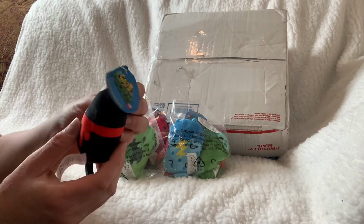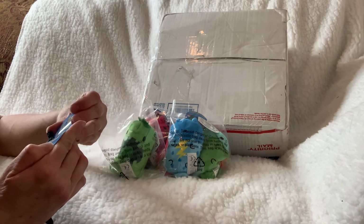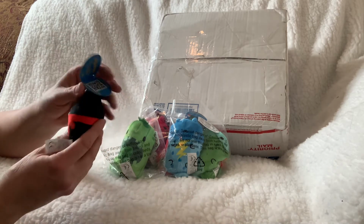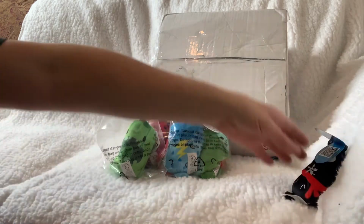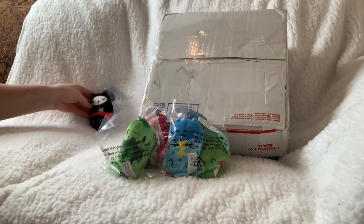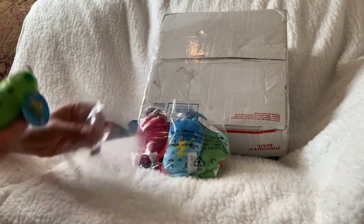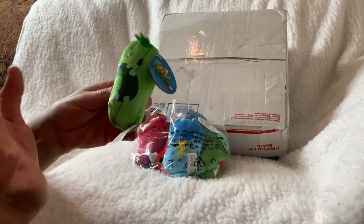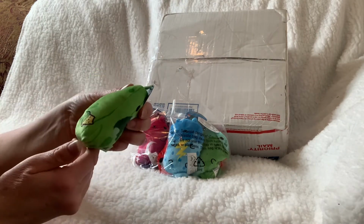This is the little ninja. Let me see if they're Ninja Kitty. Get ready for a cat attack. Aren't they cute? They're just fun to set up around the reborns and stuff. And this one came with a pickle. I don't know the whole story. There's probably a whole story with them. But this one's a pickle.